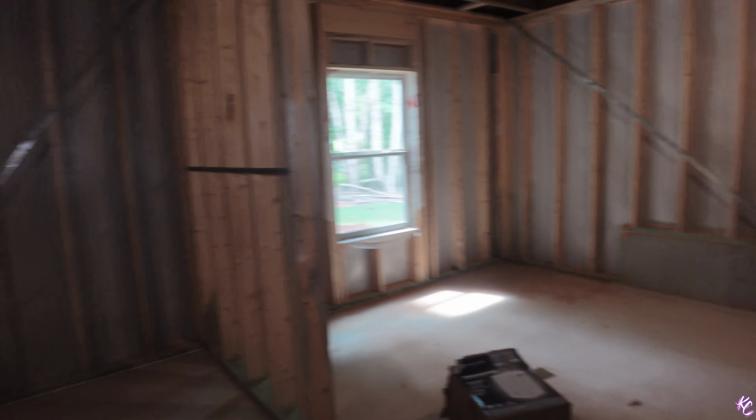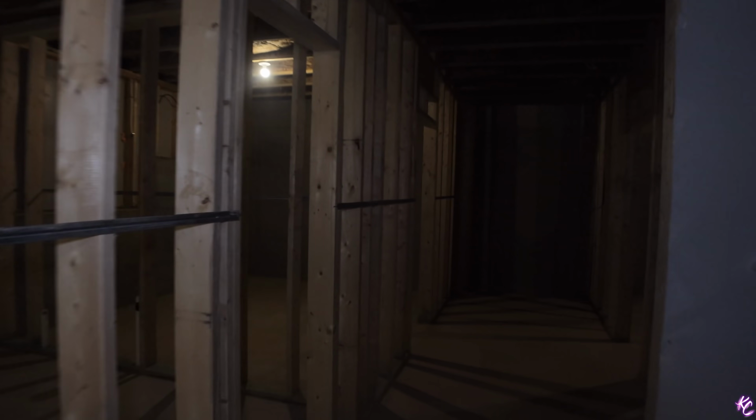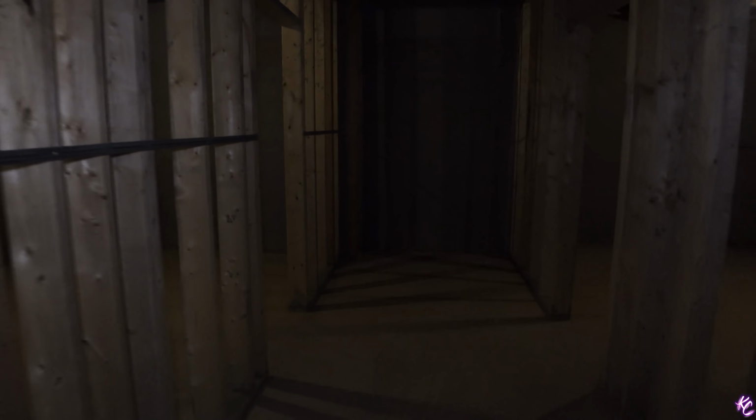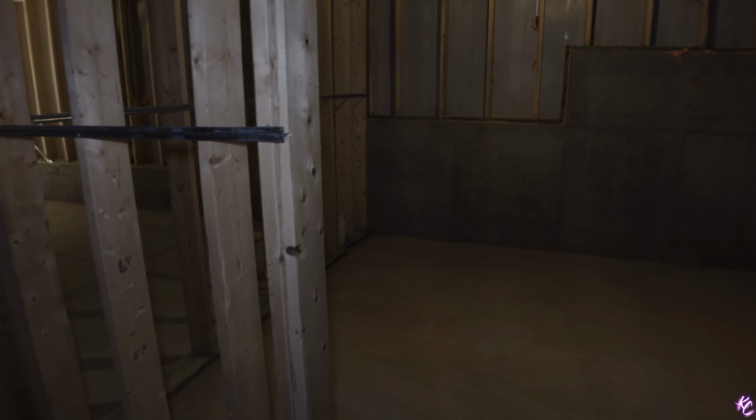This is going to be the gym, which is gonna be next to the bathroom, which works because I wanna be able to hop right in that shower, get that nastiness off. And if you come this way, I think I wanna make this like a craft room. I think that's what I wanna do. Extra space, and I have no idea what to do with it.